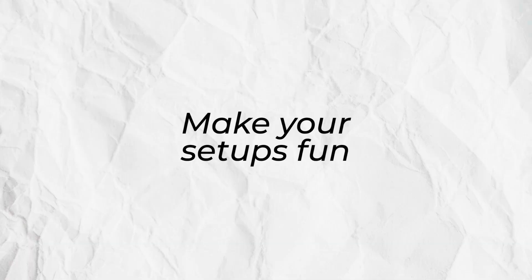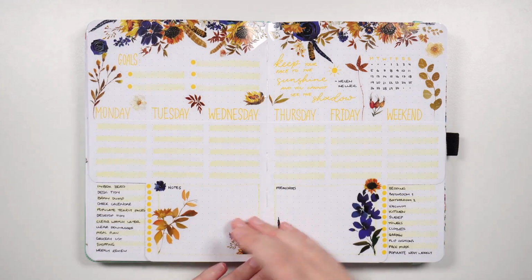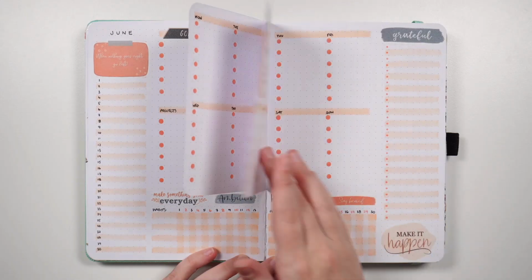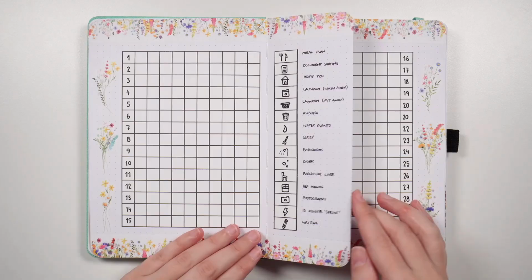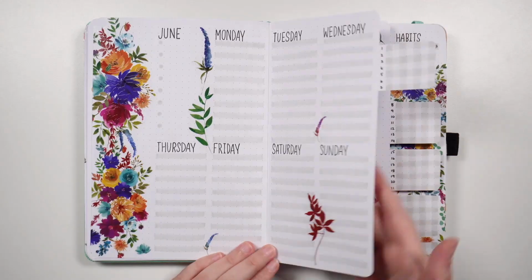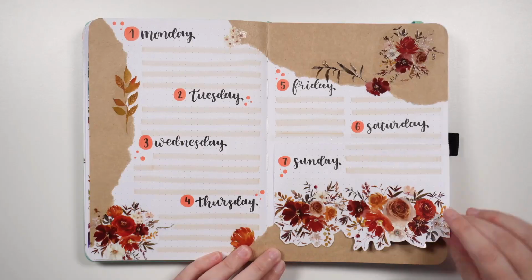Make your setups fun. Things are also easier when they are enjoyable, and making setting up your layouts fun can make you more inclined to actually do them. This could be done by including layouts that are new and exciting to you, or ones that you just enjoy setting up in general. This could be by using decoration styles that feel like fun, or maybe just the structure of the layout themselves.